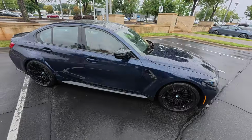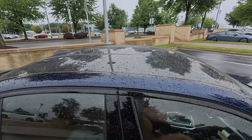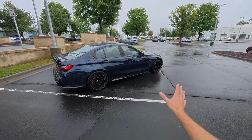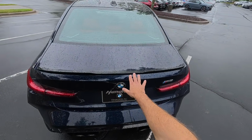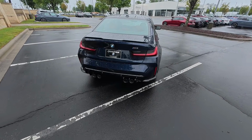There's power folding side mirrors with the camera and the turn signal, and then this has the carbon fiber roof, which has really nice lines running down the center there. And then there's also some clean lines flowing down the side just to give it more of that luxury vibe. Now you'll notice a small trunk mounted spoiler. There's the backup camera, LEDs for all of the lighting, and then the quad tip dual exhaust.